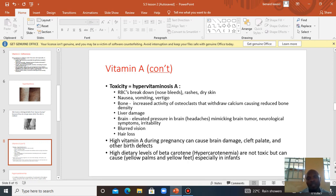Remember we looked at the brain, and then within the brain we have body fluids. These fluids are synthesized as a result of vitamin A being present, and once you have quite a number of them, they elevate the pressure of the brain, leading into headache. Then blurred vision, when you can't see properly, you are looking at an object, but you are seeing probably multiple images. Then hair loss. You may find yourself losing your hair.